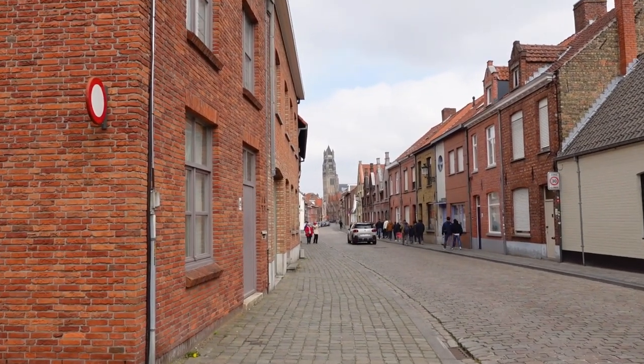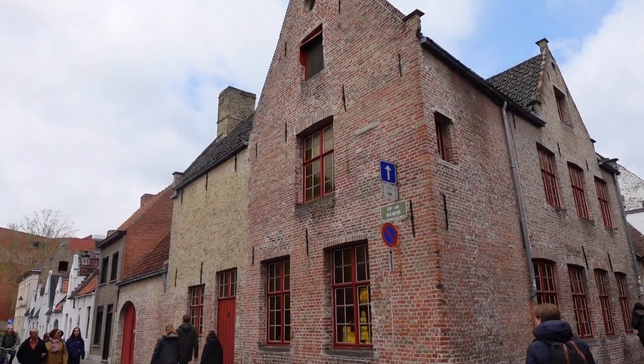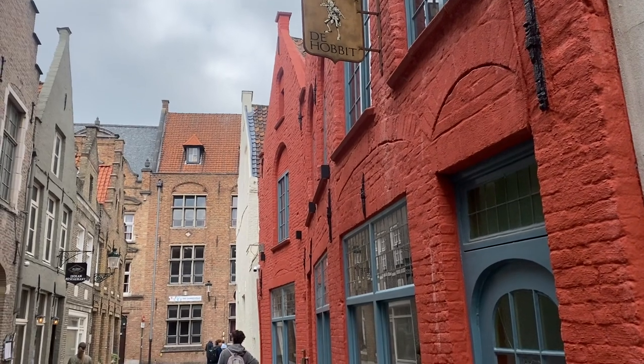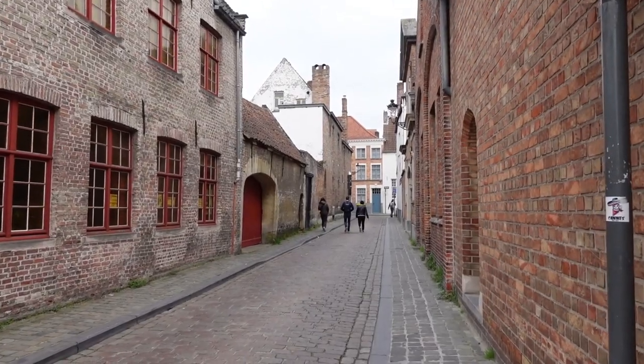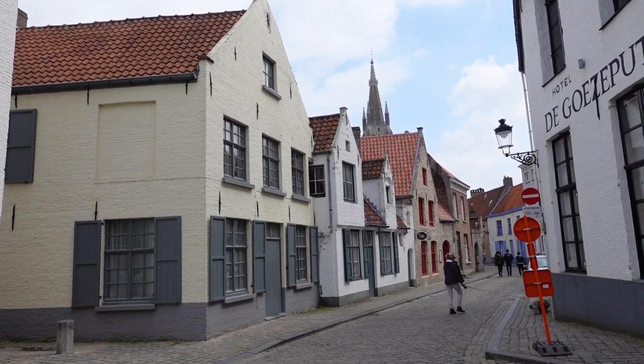Bruges is a beautiful city located in the northwestern part of Belgium. The old town of the city has been named a UNESCO World Heritage Site. We have only been walking for about 10 minutes in the city, and it already looks so cute. All the houses and little streets. I'm in love.